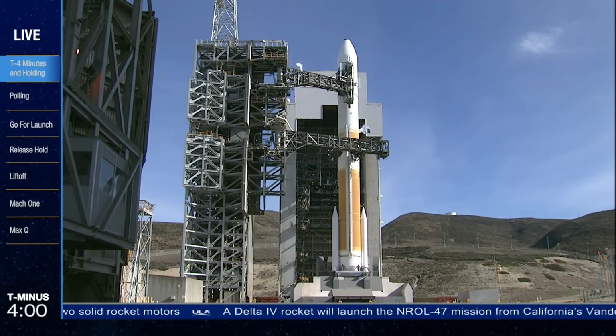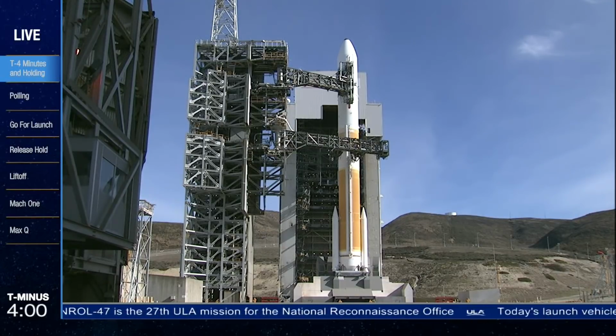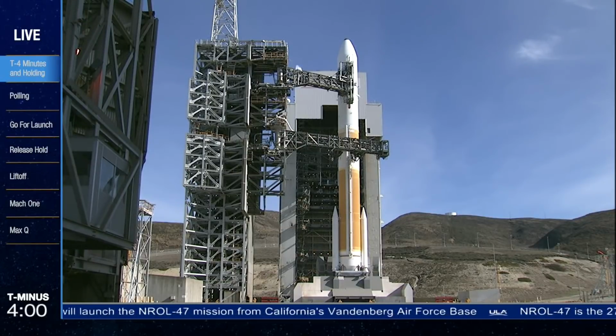LC channel 1. Go, LD. LC, at this time please coordinate a new T0 of 22:11:00 Zulu. Roger. RC, LC, net 1. RC, please coordinate a new T0, 22:11:00. Copy. 221100 Zulu in work. ALC, please set for a new T0, 22:11:00. And clock is indicating T0 of 2211 Zulu. Roger.